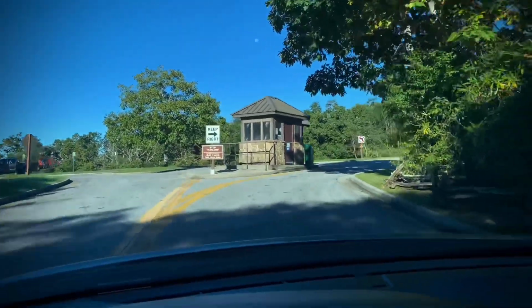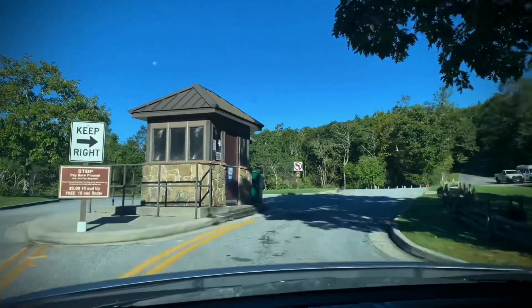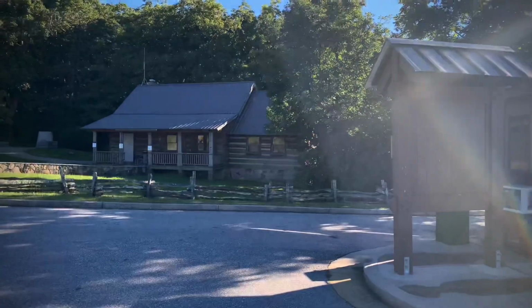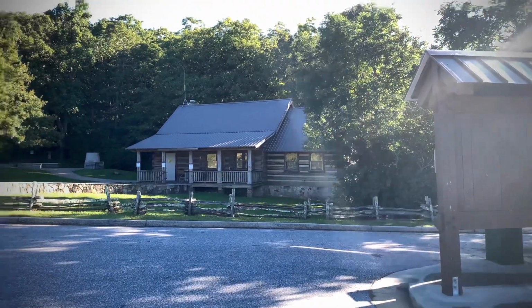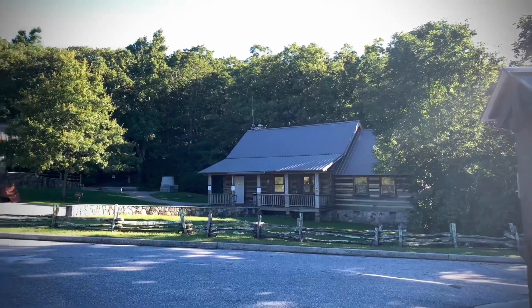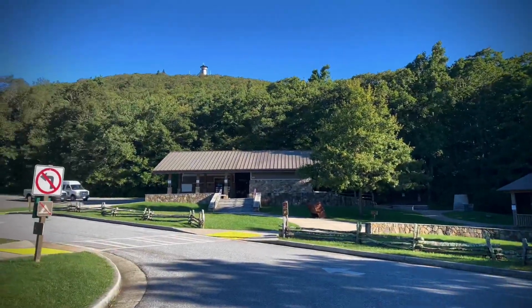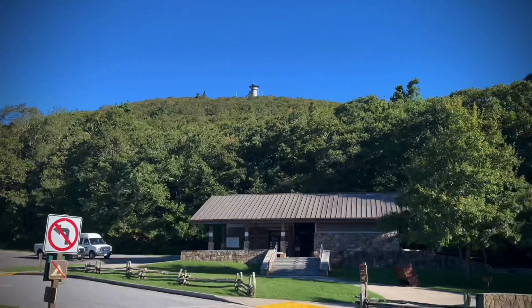And we're going to pull right up here to where you pay your fee. If you have a park pass, that's good too. So now when you first get here, there's the visitor center, so to speak, kind of a rustic look. They've got some merchandise and stuff in there. Your restrooms are up there. And in the distance is your summit. I'll zoom on that for you.